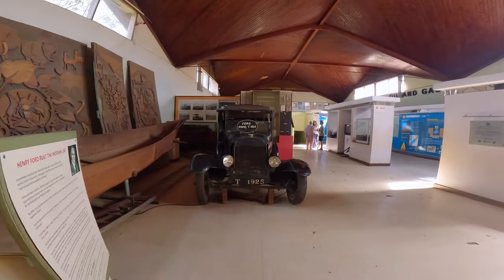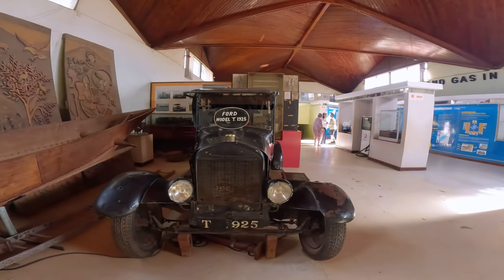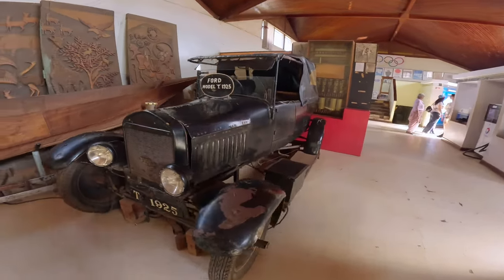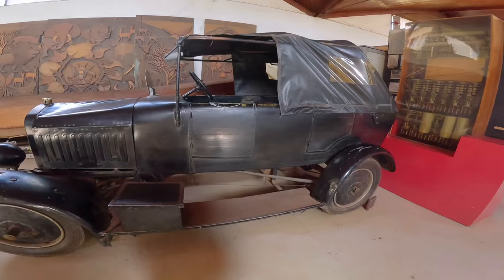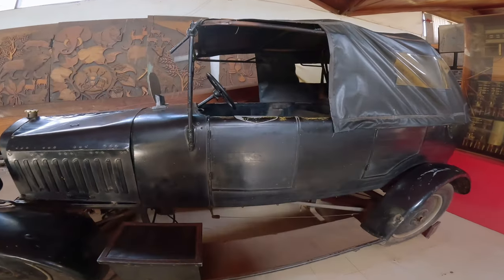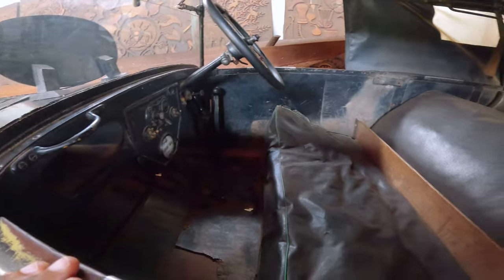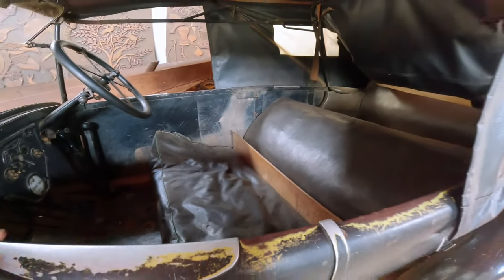And there is a car, 1925 Ford Model T. Jesus Christ. This is a car from 1925. Super old. A Ford car. I think these were the first cars maybe back in the day. Very tiny. Jesus. It's also made of wood on the inside. Some parts of it are made of wood. Wow.